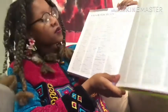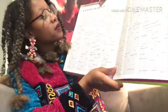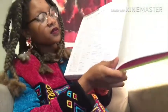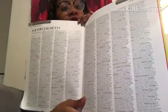Number 5, acknowledgments. Who took the photos? Where the paintings come from? All these images and everything that they're referring to in this book, it comes with some credibility. Look at all these sources. Just imagine doing all of this research yourself from the beginning to the end. It would take you years.